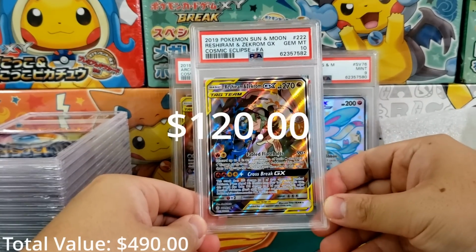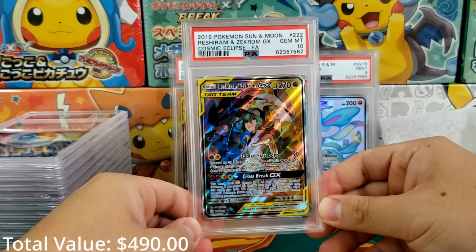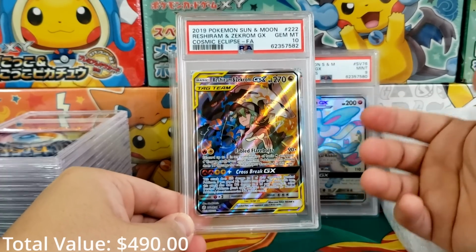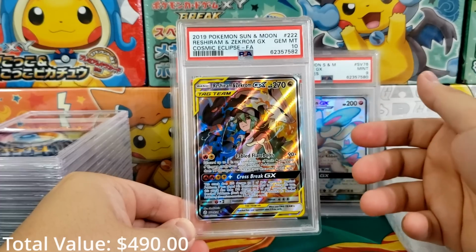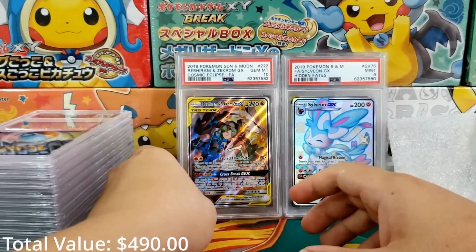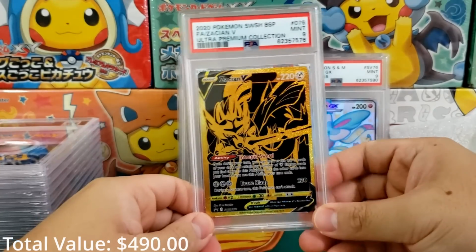Next up, we got ourselves another PSA 10. We got ourselves the Reshiram and Zekrom GX. Another one that I would call, this one is kind of interesting. It is sort of a full art. It is kind of an alternate art. It's kind of hard to categorize this card, but it is a very cool card. Drawn by Naoki Saito, who is my favorite artist. Another great piece. We're going to keep on going. Some serious value so far.